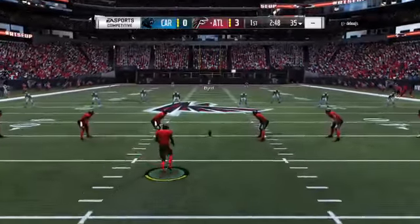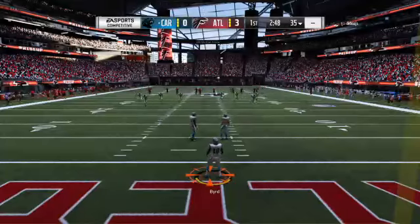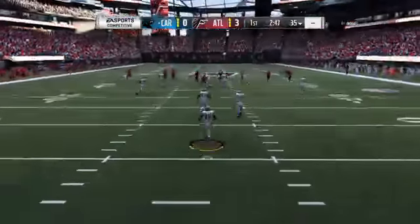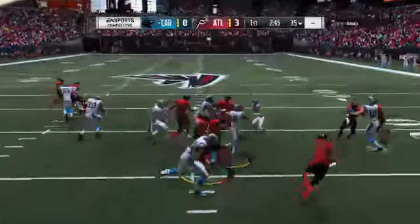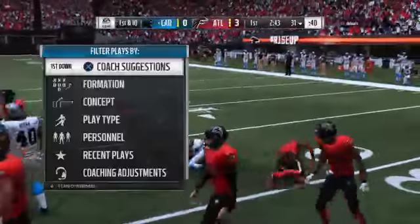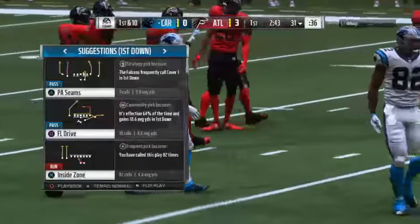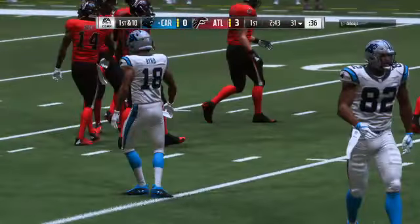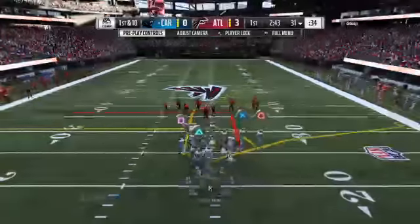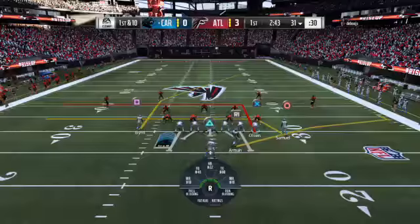Here's Bosher to kick it away. This is fielded a couple yards deep. And nice work on the return as they'll start their drive just past the 30-yard line. So Newton and the Panthers come up now, 1st and 10 at the 31-yard line.